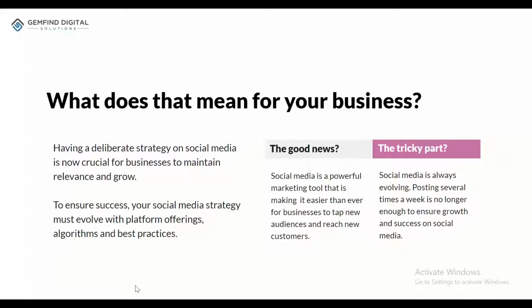But the tricky part, as I mentioned, is that social media is always evolving, and posting several times a week is no longer enough to ensure growth and success on social media. You'll hear me say this a few times, but social media is not just set it and forget it. It has to evolve with your business, with the social platforms, and with your customer and their behaviors on these platforms. The next section is to help shape customer behavior on these social platforms, and how you can think about that through the lens of your strategy.